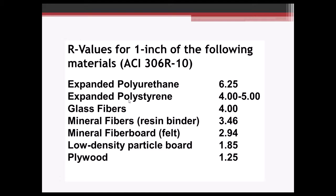Also, the previous table assumes steel forms. So if you're using 3/4 inch plywood forms, then you're already giving yourself an R value of about 1.